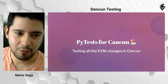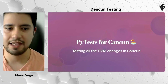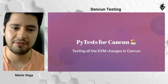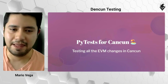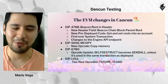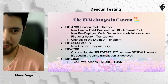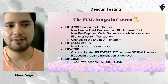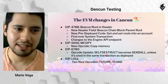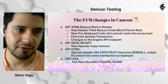So yeah, I wanted to give an overview of the magnitude of changes that we are testing on Cancun on the EVM specifically. So it's easily, I think, one of the most EVM-crowded upgrades that I've tested in recent years. So we have 5 EIPs that affect the EVM, and all of them contain different things that we need to test, every single change in all of these EIPs.